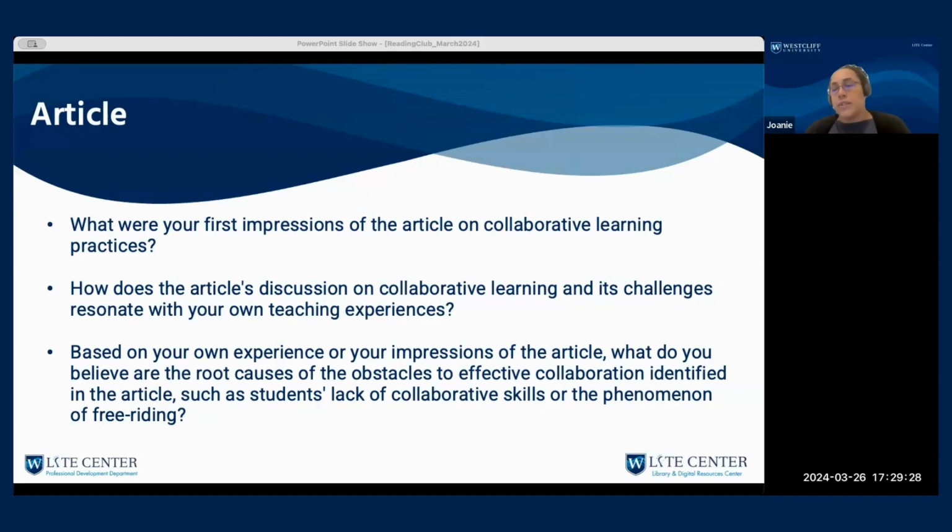And that's kind of hard for students sometimes. And the next question there, we're talking about root causes of these obstacles. I think sometimes students just don't understand that you have to be an individual in the group as well as part of the group. Or maybe they choose not to remember that. But I think a lot of times it does come down to helping them understand that.